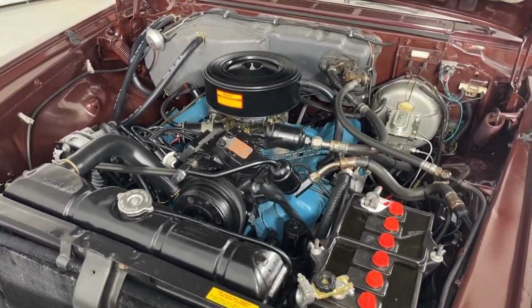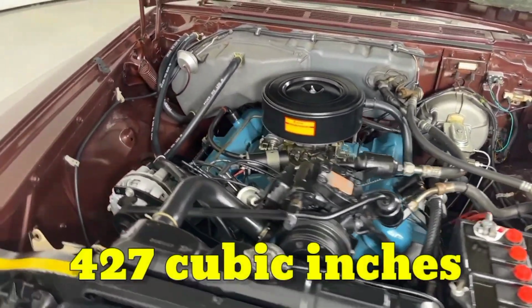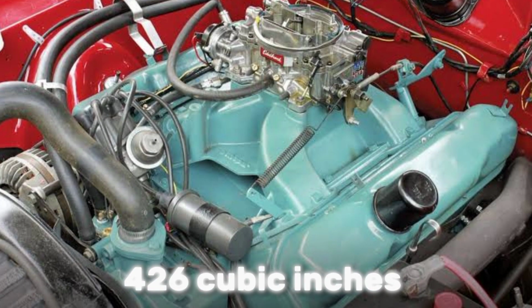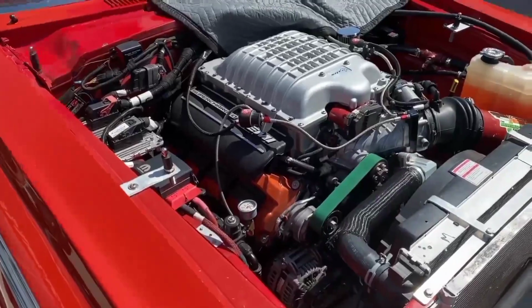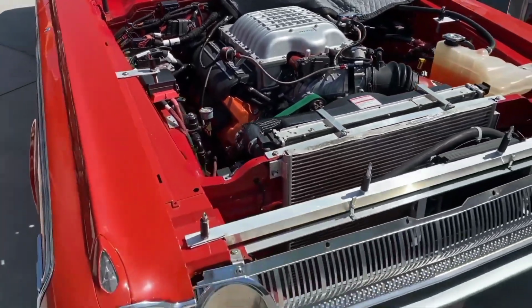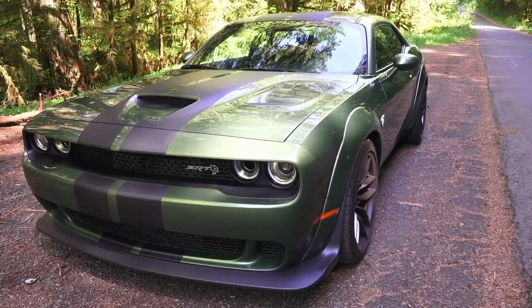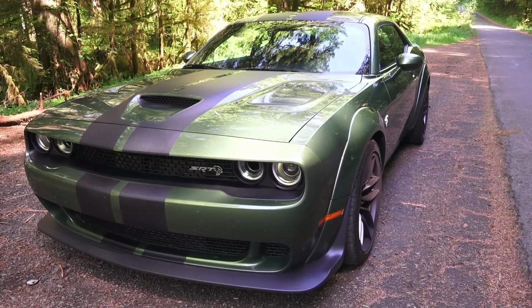NASCAR had a rule that engines could not be larger than 427 cubic inches. Chrysler cleverly made their engine 426 cubic inches, just small enough to meet the rule. They designed the engine with a wide bore, which is the diameter of the cylinders, and a short stroke, the distance the pistons move up and down.